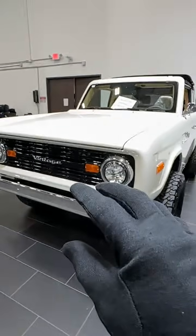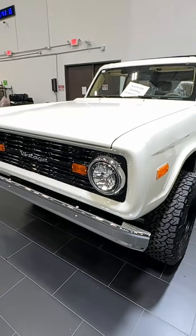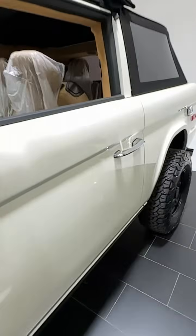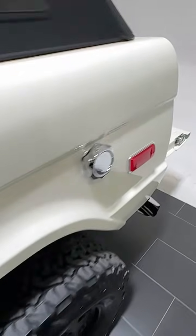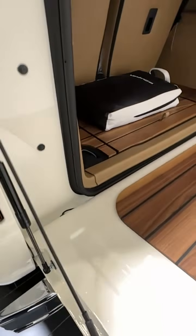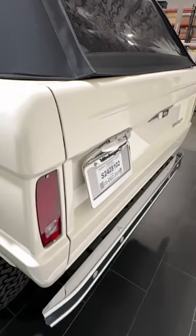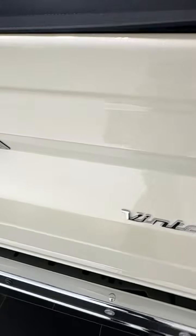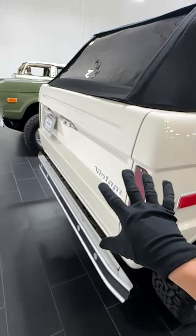If you drive this around town, because it is so rare and so different and unique, you'll be really surprised at the reactions you get. And they're really positive, right?